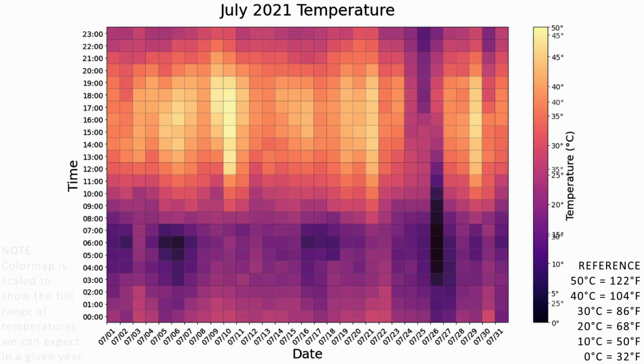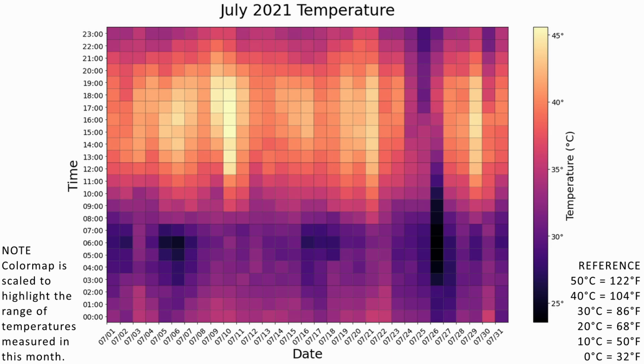Now, when the colors are scaled based only on the temperatures we saw in July, we can see some of the variation more clearly. In particular, the cooler morning after the thunderstorm is clearly visible on the 26th.